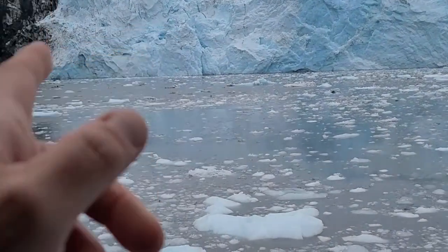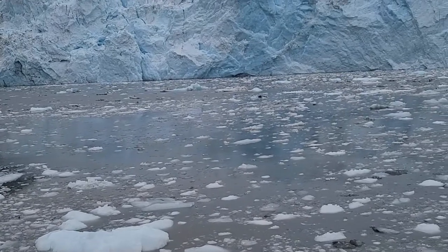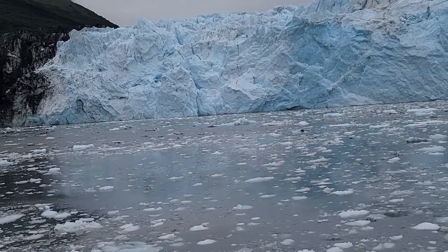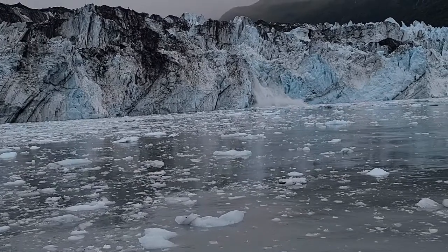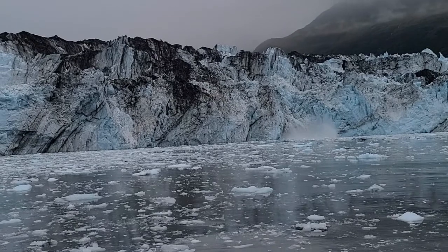What are those cracks called? Fissures? I don't know. Well, they're fissures, but there's a special, it's like crevices. Not a crevice. It's a word. Oh, there it goes. Woohoo! I got it.